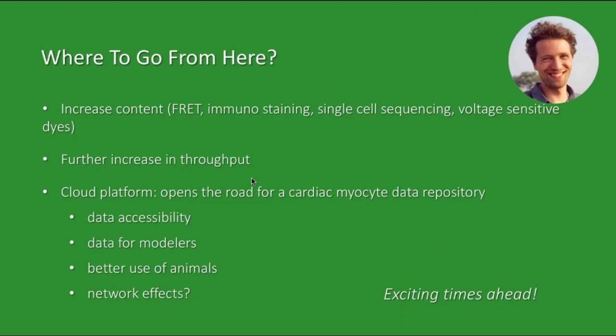and go back to the same cells and look at what is actually happening to your protein of interest. One thing that would be very cool is to be able to pick up the cells and then do single cell sequencing, single cell proteomics. Of course, instead of calcium, you could measure photosensitive dyes. There are some very exciting dyes coming out that should make it much easier to actually do good optical action potential measurements.